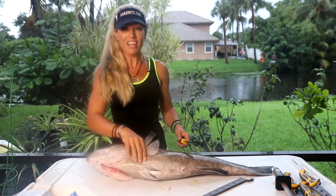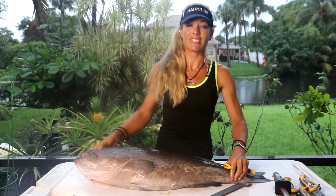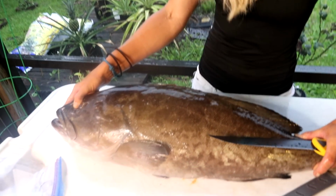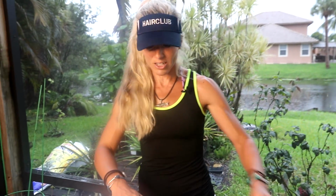So we're gonna dive right into getting this fish done. Since I don't catch a lot of gags ever, this is a special treat. Grouper are the best top of the line bottom fish you want to catch out there. That's what most people want, is a grouper, because it's that delicious. We're gonna take our time and get every morsel off this fish and just respect our catch. So let's dive right into this. I'm gonna use the 9-inch knife today.